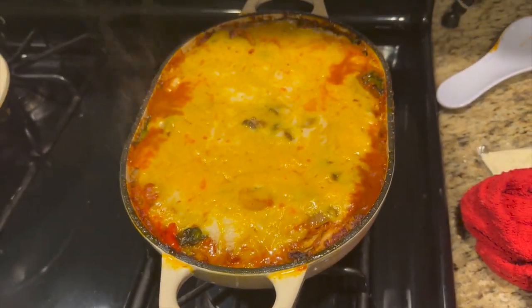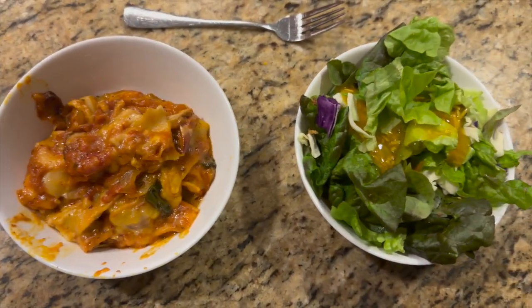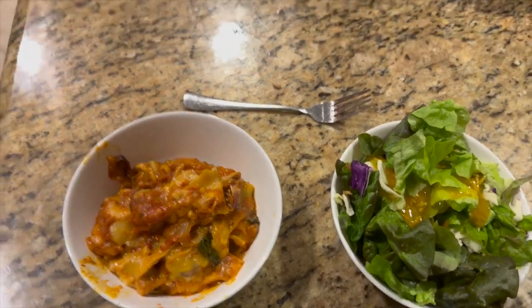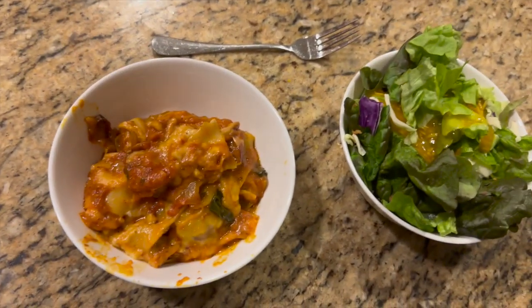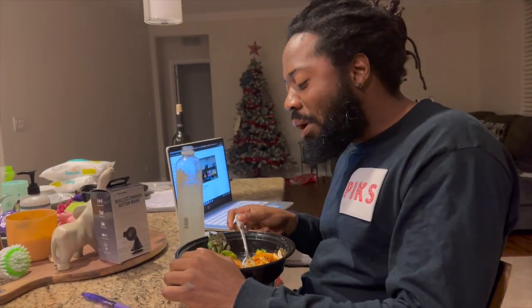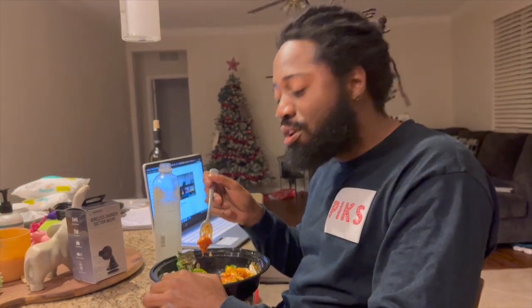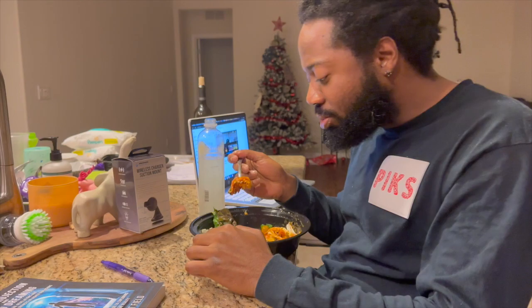Let it cool off and then we can eat. So the lasagna came out and the noodles actually are good. How is it, babe? Yep. Came out busting. What'd you say? I said this might be the best lasagna I've ever tasted. Hey, y'all, it's good. It's pretty good.